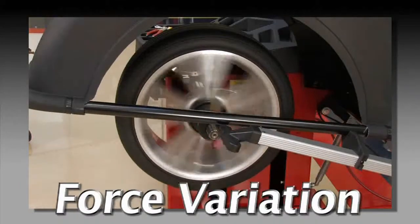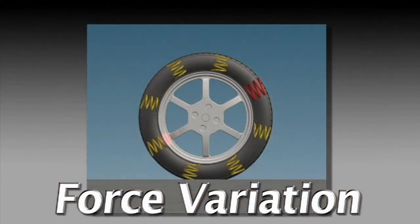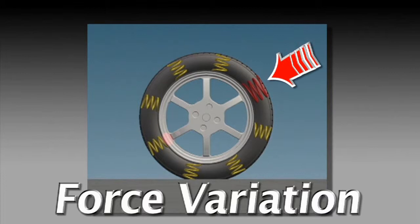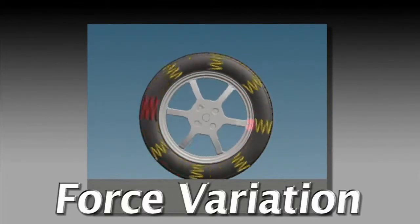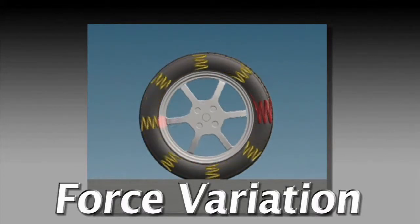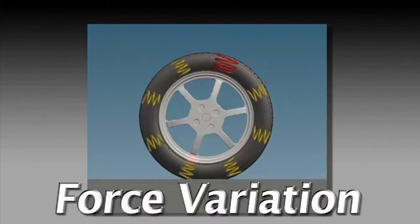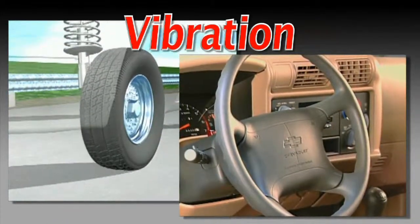Some tires may have a condition called force variation. Imagine the tire as a series of springs attached to a hub. If one of the springs is stiffer than the others, it will make the wheel roll like this. Every time the stiff spot contacts the road, it bumps the wheel up. At speed, this can cause vibration.